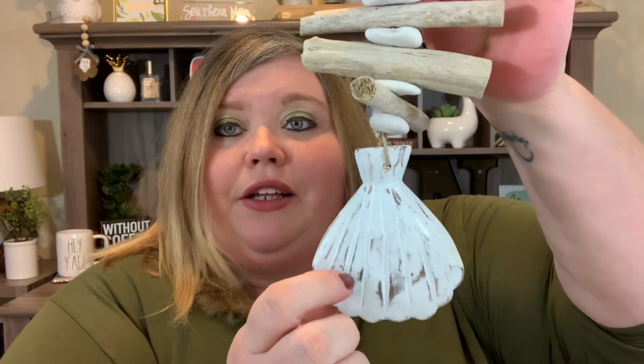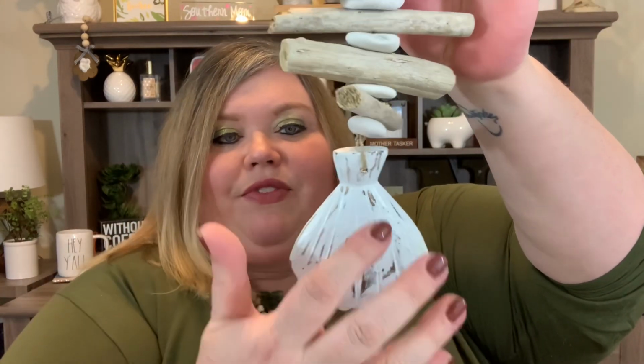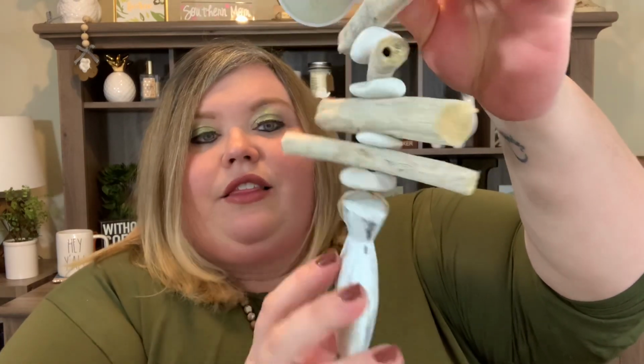I love it. I love it because it obviously is beachy and driftwood and everything, but with the way this shell is painted, kind of that distressed, that actually works because we do live on the coast. We're only about 15 minutes from the beach, but I kind of have more of a farmhouse decor happening, but I think I know exactly where I can put this and it will still work because of the distressed, especially this side is really distressed looking. I love this.